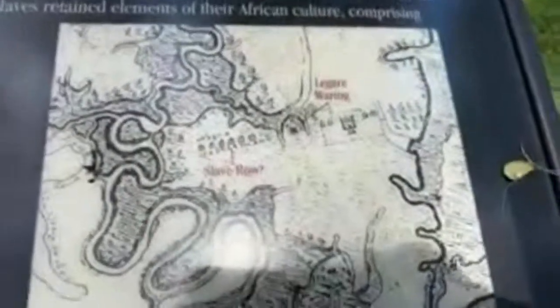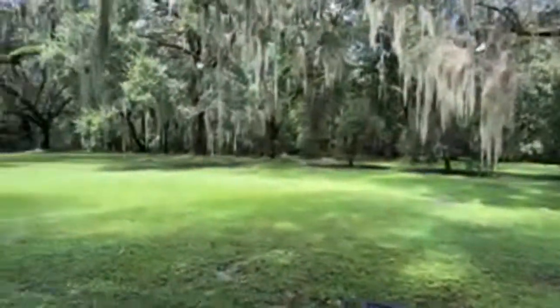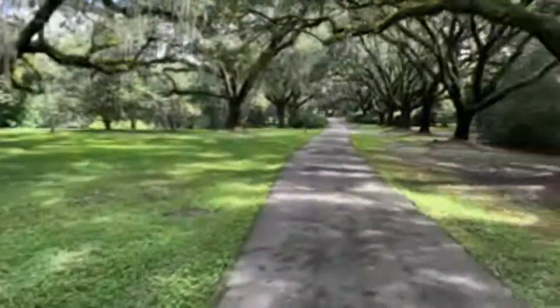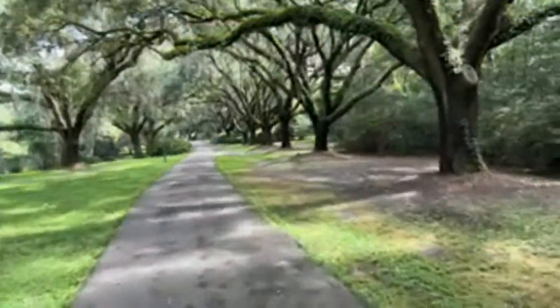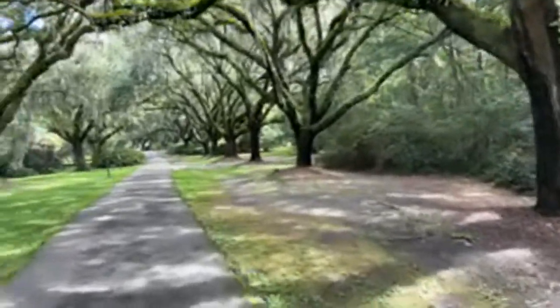So they began arriving as soon as 1670. And there's some artifacts in that 1836 map that suggests there were slave houses in this area. And you can see them right there. So, pretty interesting. A lot of history here, for sure. And, well, I thought that would tell us a little bit more about this place, but it's kind of minimal.